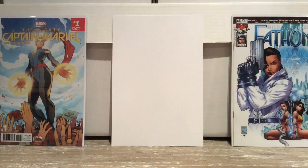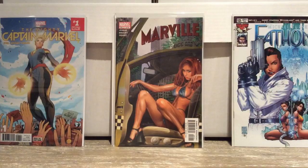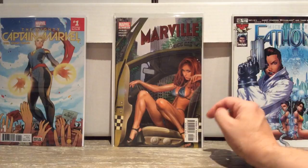And then one more Greg Horn here, from probably around 2001. It's Marville, number 1 of 6, the ill-fated Bill Jemas title that was kind of a comedy book. Very unfunny and not very well put together. However, beautiful cover. I really do like this cover.